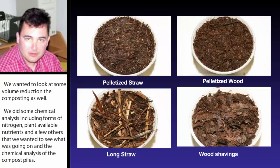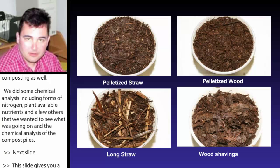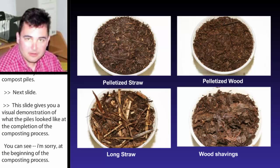This slide gives you a visual demonstration of what the piles look like at the completion of the composting process, and at the beginning of the composting process. And you can see there are some characteristic differences in bulk density. The pelletized straw and the pelletized wood tended to be a finer material, while the raw materials tend to be a little bit heavier, a little bit bulkier, and took up a little bit more volume just by the size of the particles that were there.